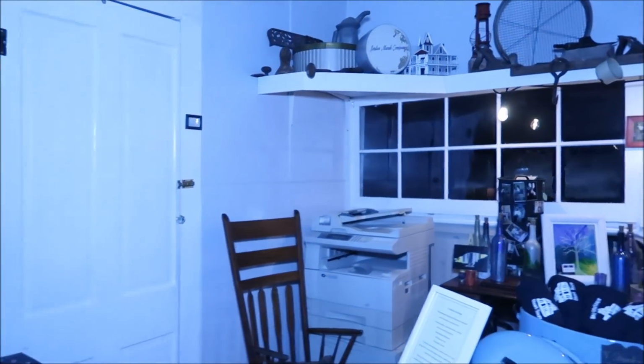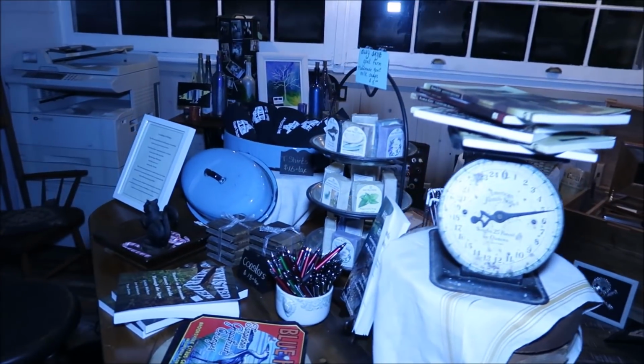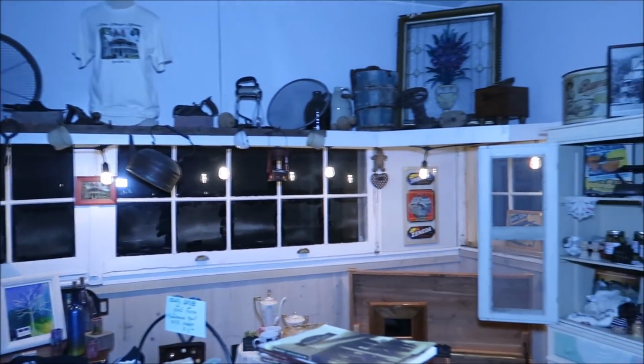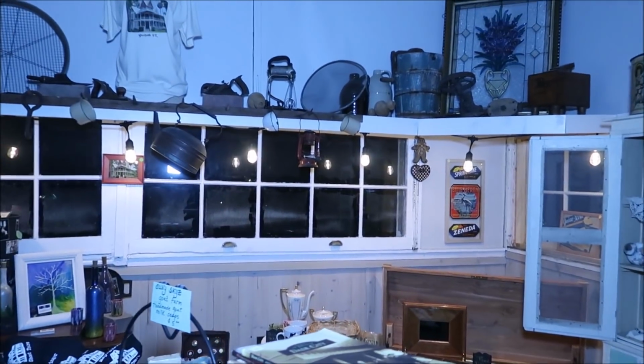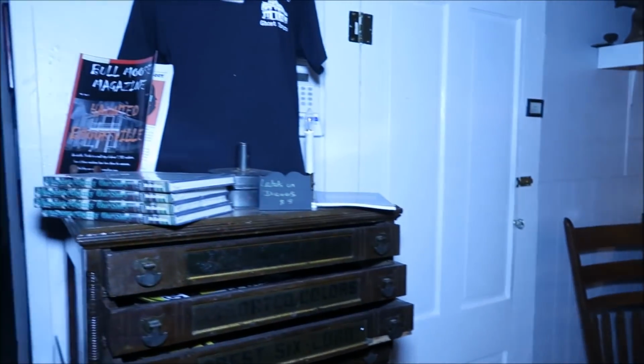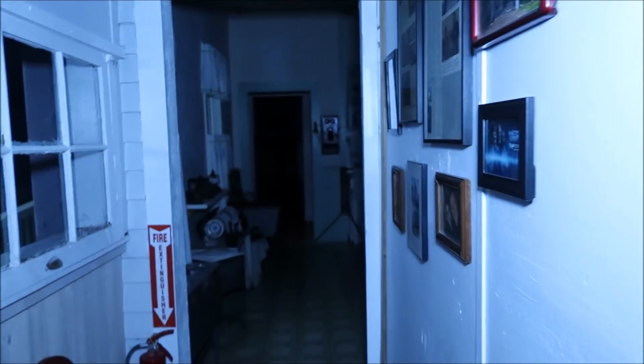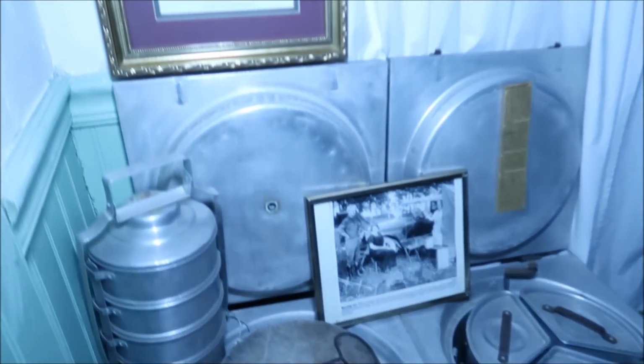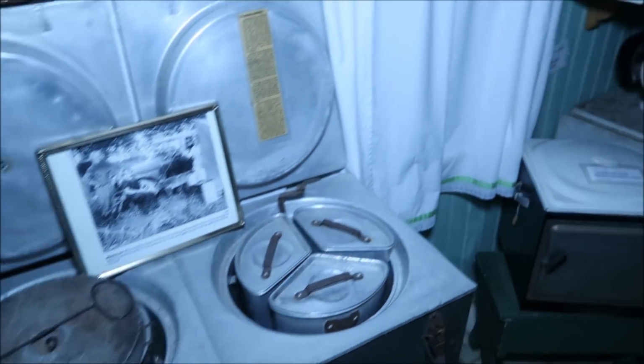Okay, guys, so I want to show you guys all the stuff. This is like a little gift shop. They have a few things in here. Now, this used to be the military room. There was a lot of action back here in this military room. Alright, so we are going to go through and just check everything out. I want you guys to be able to see everything.